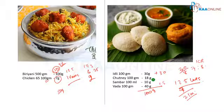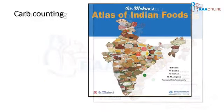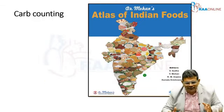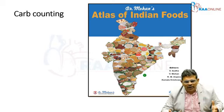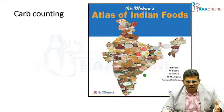Now the question is, we have understood what the insulin carbohydrate ratio is, and we understood how to calculate for a meal. He has to see the meal and calculate. So we have done that. But where do we know which food contains how much carbohydrate? For that, we have already recommended this book, which has the carbohydrate content of all Indian foods based on their size and proportion.